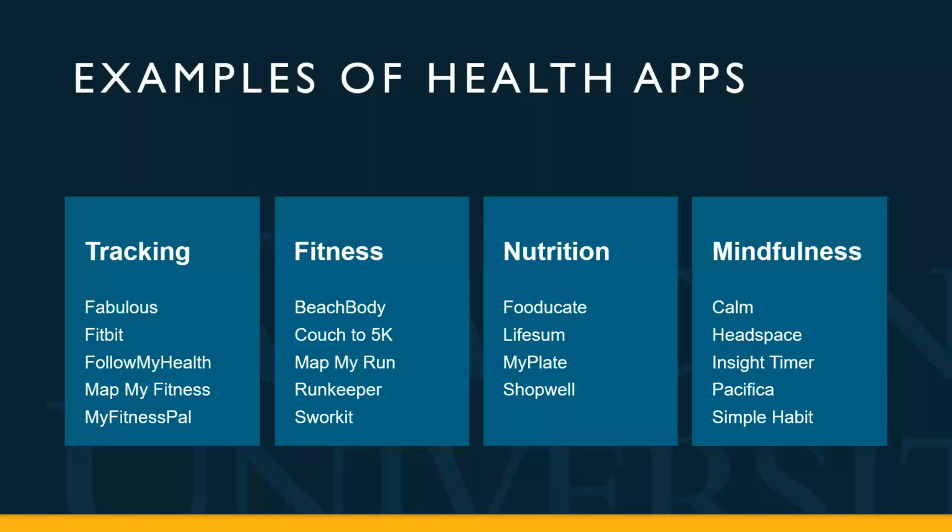So for tracking, my favorite out of these is Fitbit and MyFitnessPal. Those are my two favorite. But if you want to check out some of the other ones, there's Fabulous, Follow My Health, and Map My Fitness. And then for fitness, there are just so many. It's honestly hard to pick and can be a little overwhelming when you go into your phone's app store. But these are super popular ones. They were rated very highly and have a lot of different options.